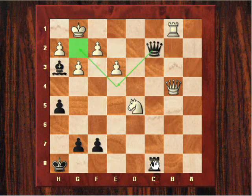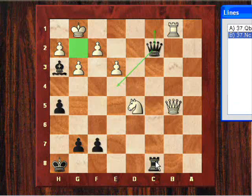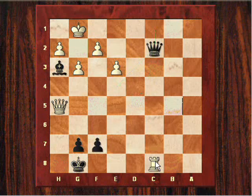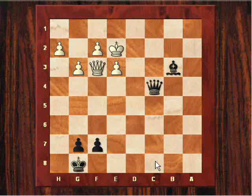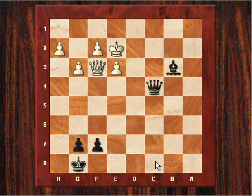Fischer's got a lot of threats here to deal with, so it's not easy to play this position. So he blundered with knight c3, and then Fischer was just a piece up with a winning position at the end. So I hope you enjoyed that. That was Fischer's 5th game win in a row in the US Championship of 1963.